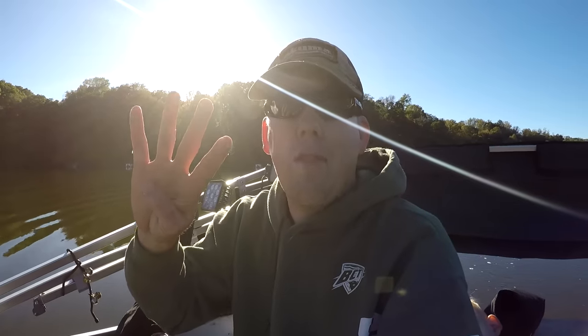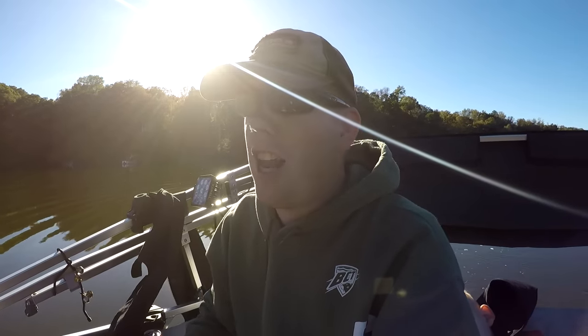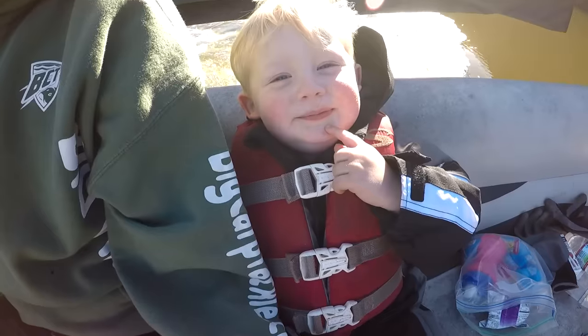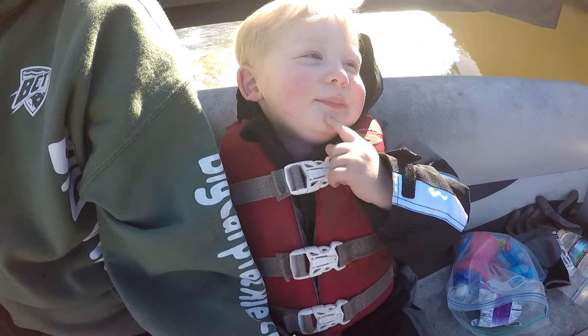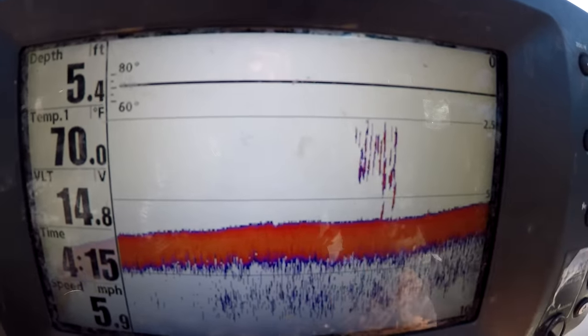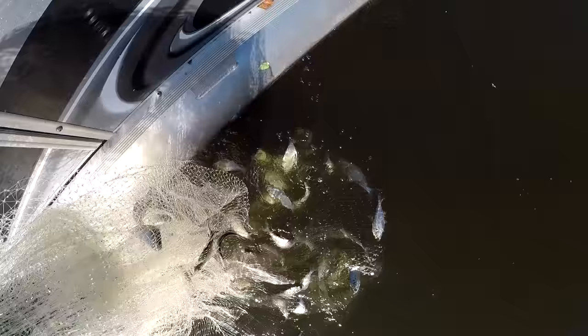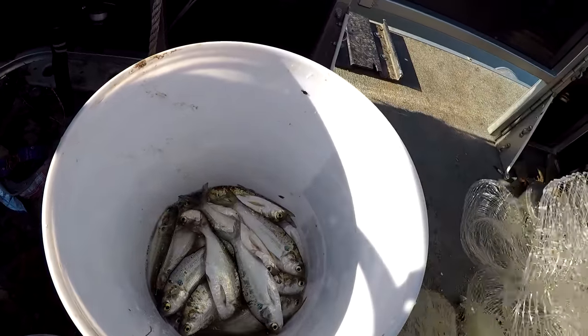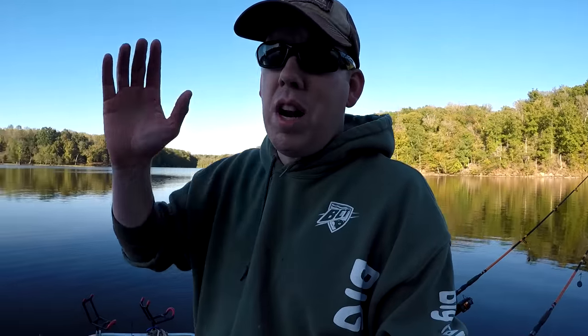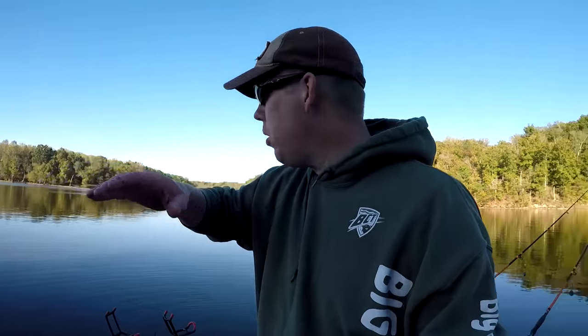All right, it's day 4 of the 300-pound catfish challenge, and I need some blue catfish. Oh, my little boy fell asleep. Well, I'm sitting in a pretty little spot here. I've got about 9 feet of water off the back of the boat and about 20 feet of water off the front of the boat.